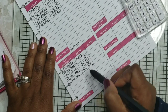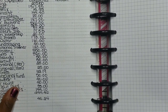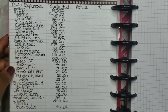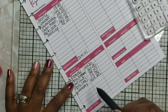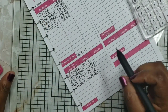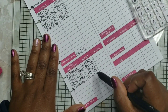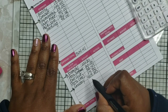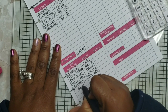So grocery, we're at $409.25. Now you already know if you watched my last video. Our budget for grocery is $350, and we're at $409.25. This is just for the first and second week. Again, this is the actual amount that we spent for the first and second week. So we're way over budget on this right here, just way over. But, you know, I don't know what happened. It was a mess, but just bear with me. We'll rein it in next month.